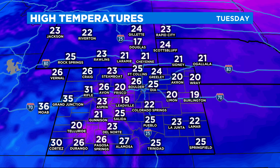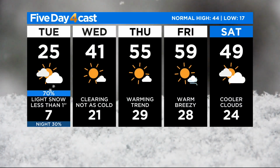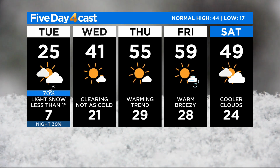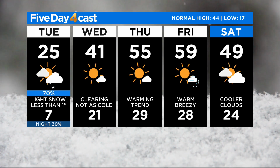Temperature wise, not going to warm up much, 20s and teens across the state. So 25 ought to be the high in Denver today, 41 for the high tomorrow. So clearing out, but not as cold as what we had today. And if you want 50s, we got it Thursday and Friday. Should finish up the week in the upper 50s. Might be just a little breezy as well.